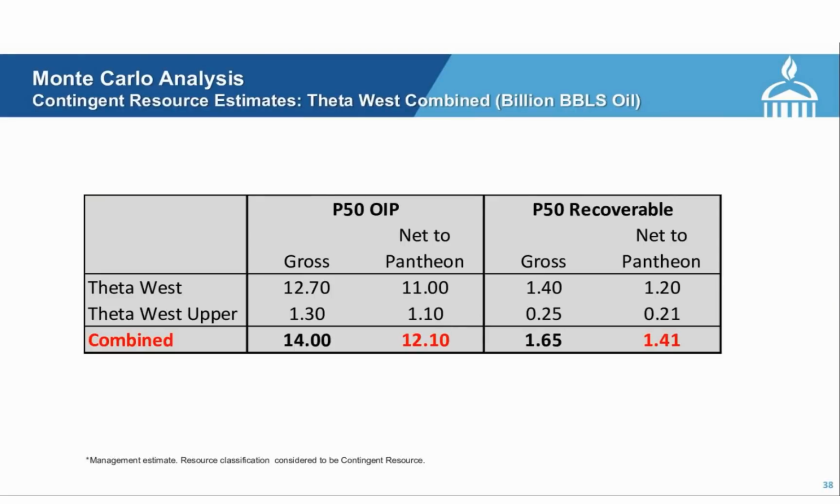So adding those up, just to summarize, we have in the Theta West fan complex a gross of 14 billion barrels, of which 12.1 would be in Pantheon acreage. And in terms of recoverable, 1.41 billion barrels in Pantheon acreage.